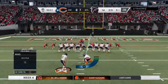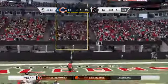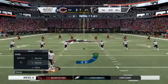Now Justin Tucker's out to try the field goal. From the left hash. Should be a fairly easy one here. And the 14-year trusty veteran able to knock it through. And they are on the board, but still trailing.